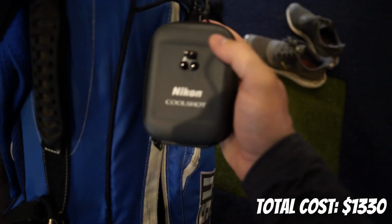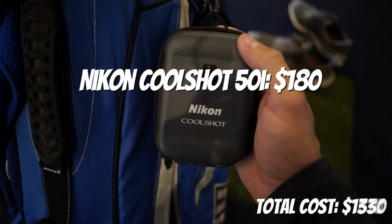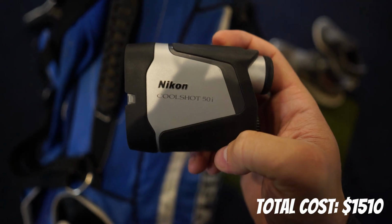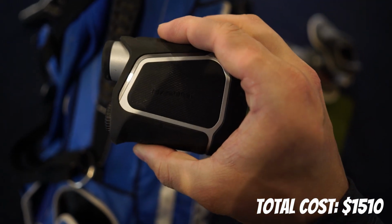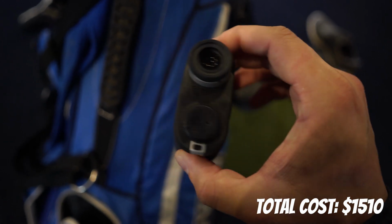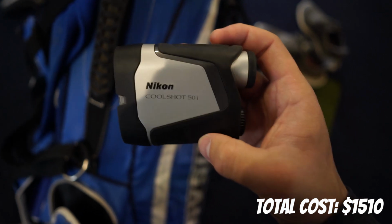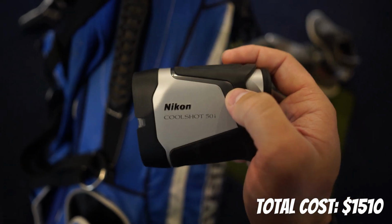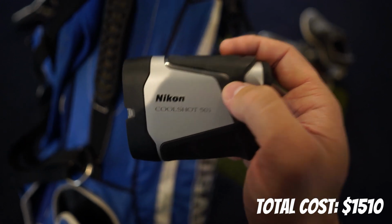Next up, we're going to go to my rangefinder. I have the Nikon Coolshot. I just got a rangefinder this winter, and this thing has been great. I originally just used 18Birdies, which I still like to use for figuring out where to hit balls to play it safe and that kind of stuff. But as someone who has a hard time seeing the pin, the rangefinder has been a game changer to get exact yardages and where I need to go.